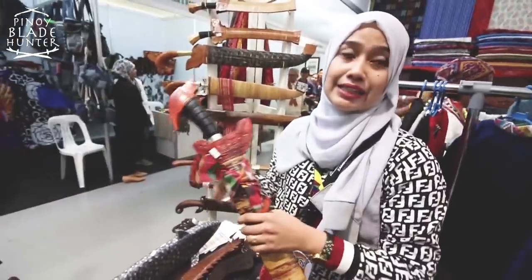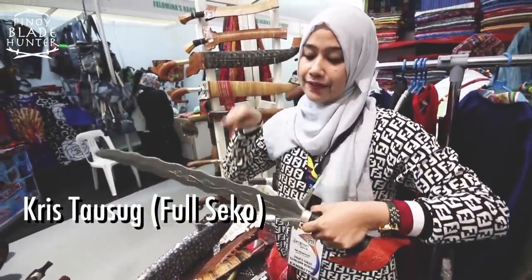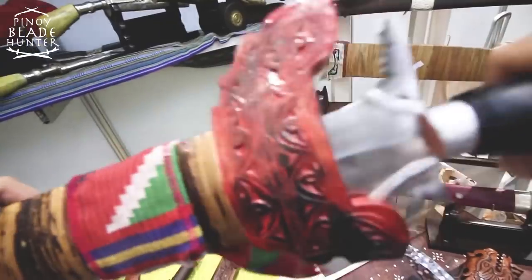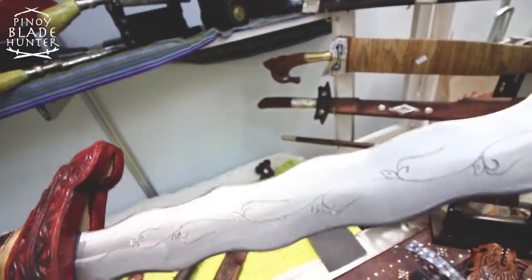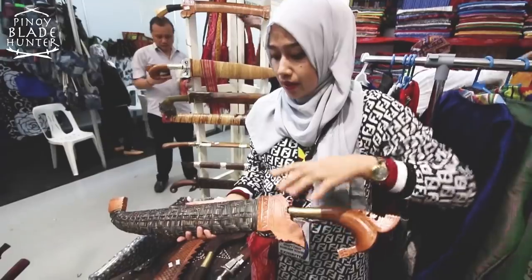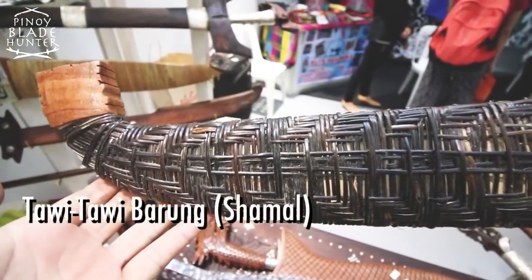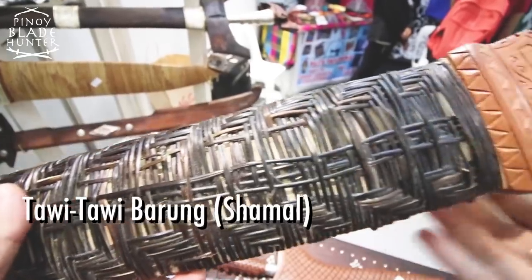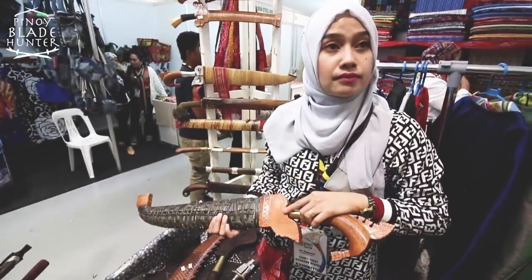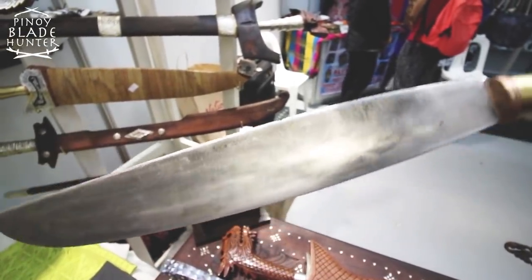This one is a Tausug kris, full seco, left-handed. As you can see, the curvings are full. Panday Tadi's. Seco means curve. It's part of the blade. This is the Tawi-Tawi weave from the islands of Tawi-Tawi. We also call this Samal because their tribe is called Samal. But the origin is from Tawi-Tawi, Bongao. The weaving is just from there. They do not do this kind of weaving anywhere else, specifically in Batu-Batu, Tawi-Tawi.